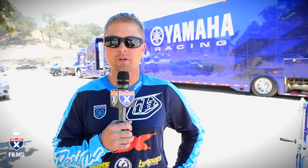So the styling and bodywork is awesome. Yamaha was very creative with the way they went about centering the fuel cell and the air filter up there. So kudos to them for that. They made a very cool looking motorcycle, and Yamaha fans are going to be happy.